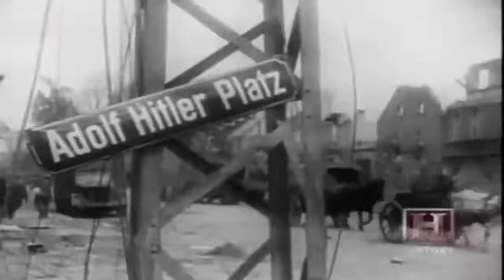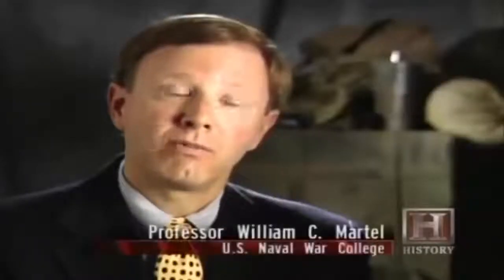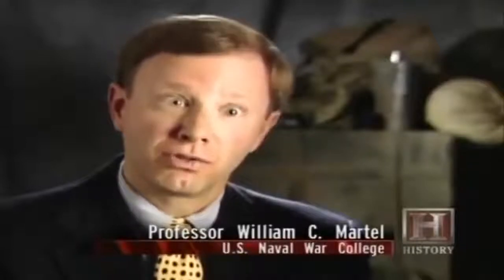The reason that bunker survived, and it survived until the very end of the war when both Soviet and later American and other troops went in to investigate that facility, it survived because we, as the Allies, did not have weapons that were sufficiently accurate to destroy that bunker.